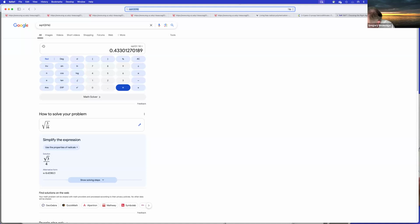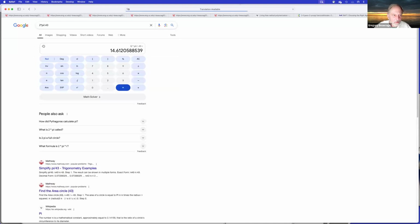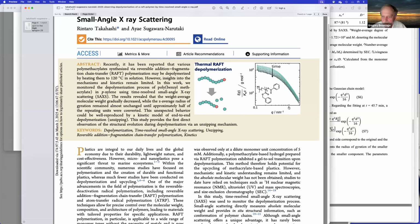So 4 angstrom, and then 2 pi over 0.4 nanometers. Let's do that in here. 2 times pi divided by like 4/3 or something. Gives you 14. Okay, so he's got 14 nanometer to the -1. That's the Q that you would see there. And if you go back to his paper, you'd expect to see a knee at 14. He goes up to 1. So it'd be another order, which would be 10, and then over here.